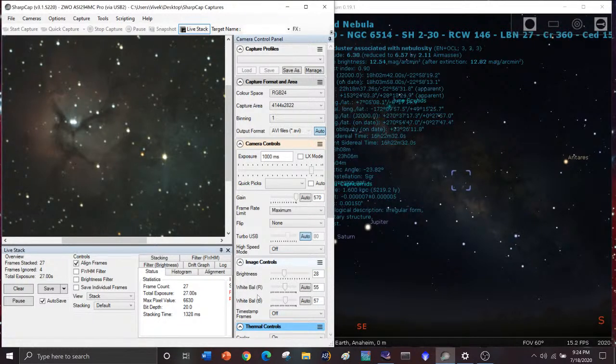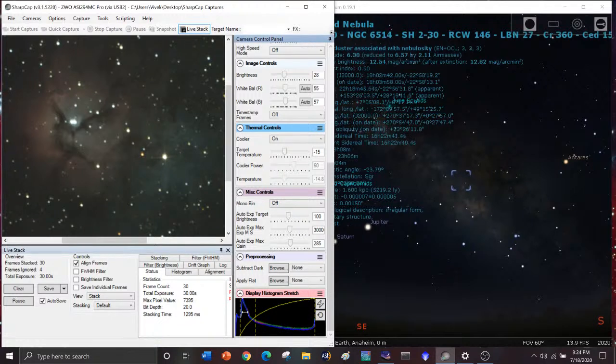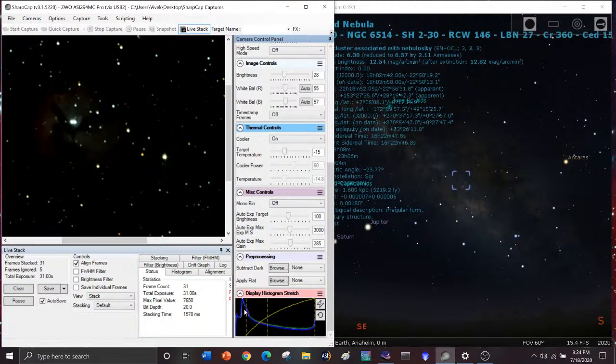So we're looking at our first image already? Yeah, this is M20, the Trifid Nebula. Are people out there going to be able to see it? Yeah. I'm just going to wait for it to stack more, then I'll start describing it, when we officially start.